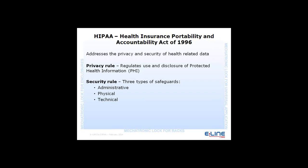There are three types of safeguards that are covered by the security rule. The first are administrative safeguards, which relate to the overarching policies and procedures for how a particular entity handles EPHI, who their privacy officer is, and a few other high-level administrative requirements. The physical safeguards, which I'll be drilling into a little bit more on the next slide, relate to controlling physical access to EPHI. And then you also have technical safeguards, which are more related to restricting logical access to EPHI. Those might include encrypting data and other technical requirements.